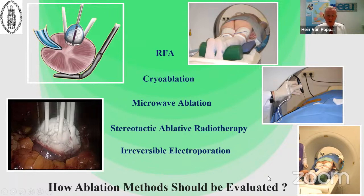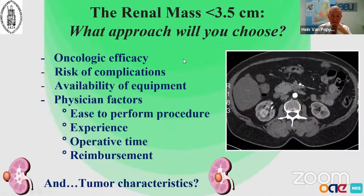So there are many factors that need to be taken into account when we evaluate the ablation methods and certainly the result of the ablation. Now, when there is a renal mass smaller than 3.5 centimeters, what approach will we choose? I think this depends on a lot of parameters. First, there is the oncologic efficacy. Is cryo better than radiofrequency ablation? There is the risk of complications. There is the availability of the equipment. As I said, cryoablation necessitates more complex equipment than radiofrequency ablation.